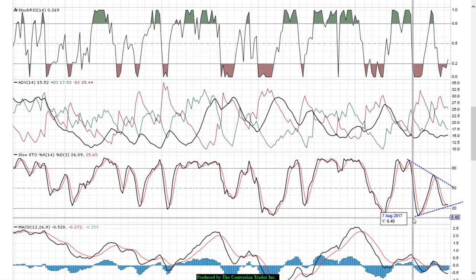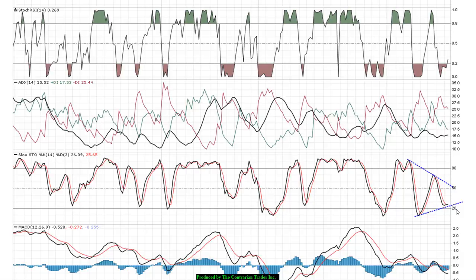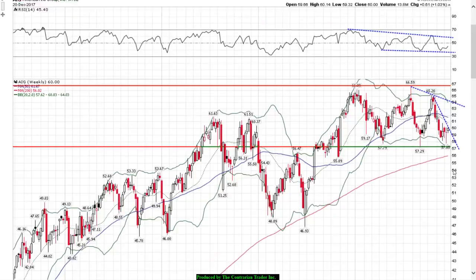We want to make sure that we're seeing higher lows before we put on a trade, and then we'll look for higher highs as we look to add to that position.